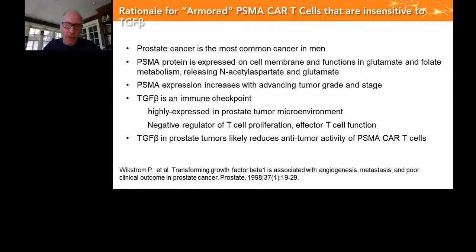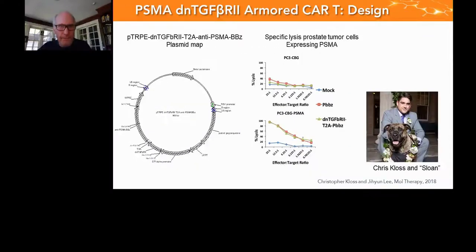In this CAR we've made, it's a so-called armored CAR, in that we've put in a dominant negative receptor to TGF-beta. The rationale for that is that TGF-beta is secreted by prostate cancer cells, and it promotes the growth and establishment of the tumor stroma, and as well has a very potent immunosuppressive effect on T cells that's been well characterized over the years. So Chris Kloss, when he was in my lab, designed the PSMA dominant negative TGF-beta armored CAR.